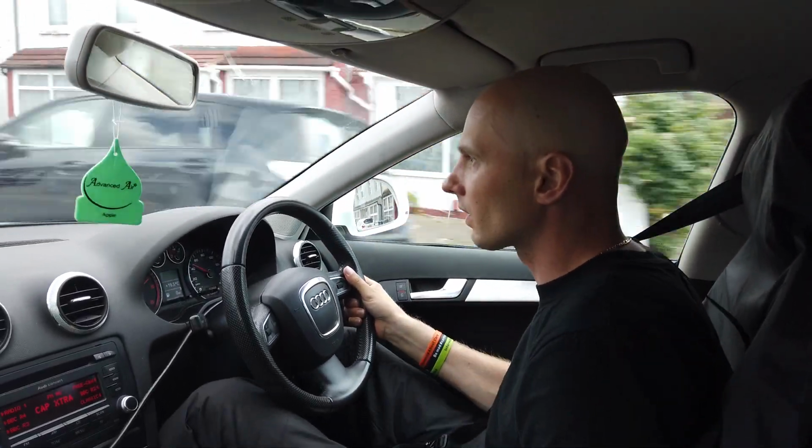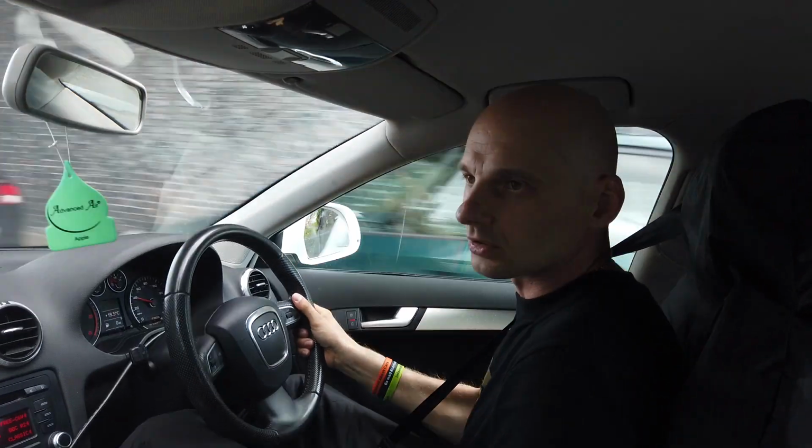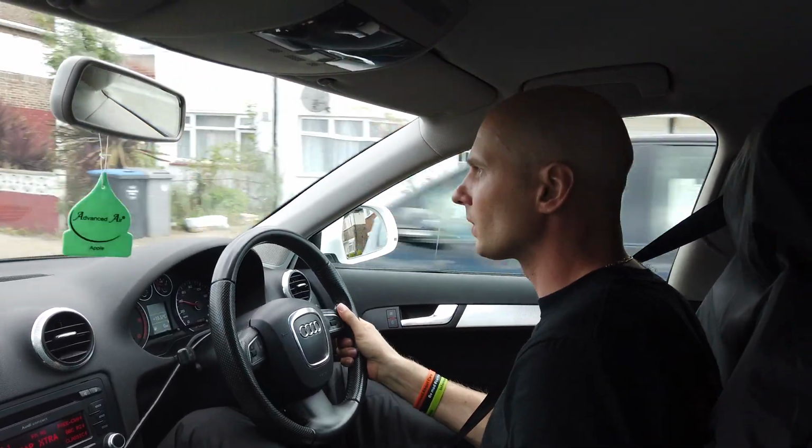So we're flooring it down now a bit and looking for some potential smoke. As we can see on this, a bit of blue smoke coming out.